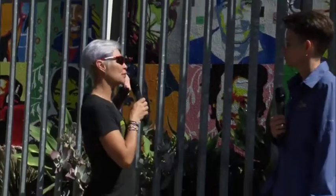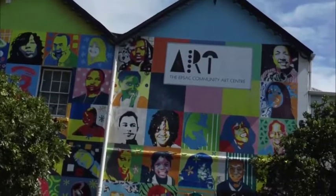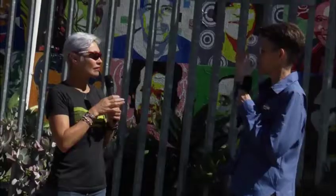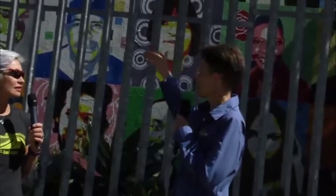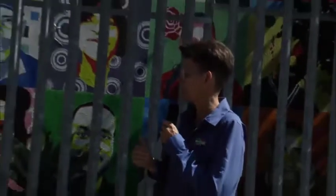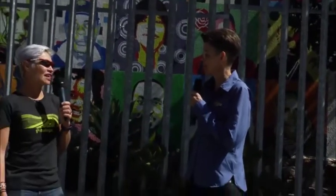Okay, Liesl, so where are we now and what does this beautiful wall behind us represent? Okay, Sharon, so this is called Art EC. It's one of our galleries in the city. And basically, if you look at the wall, it's kind of like a mirror to the city. So again, celebrating the different cultures. If you look at the faces, you can recognize different races. So it's just a celebration of everyone who lives in our city.